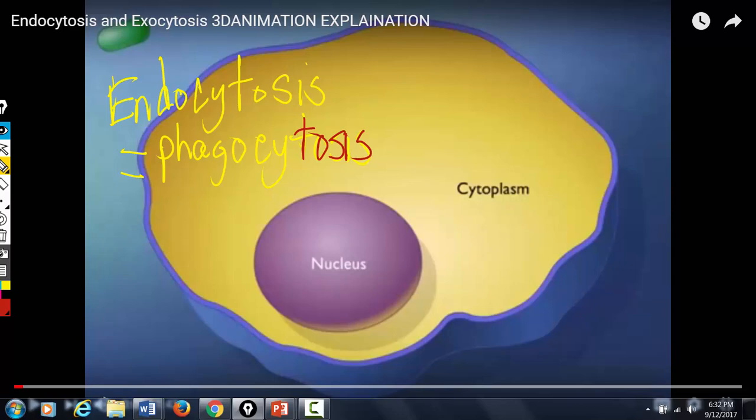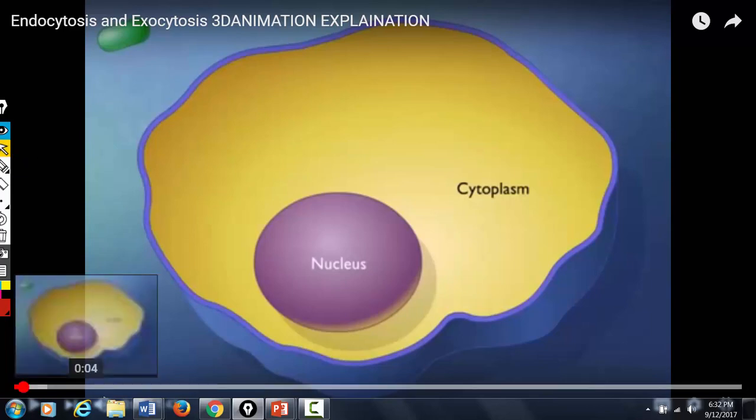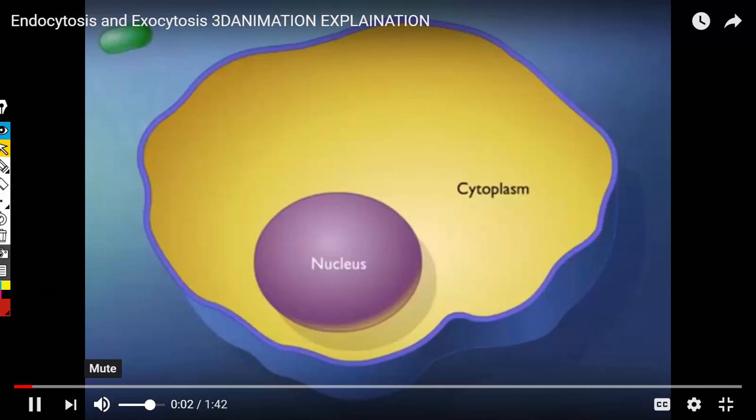And we'll eat it. Watch. Here is phagocytosis. Watch it. Here it comes. What this cell's doing, this is actually a white blood cell. Okay? And it's about to eat a Tic Tac to kind of freshen its breath.